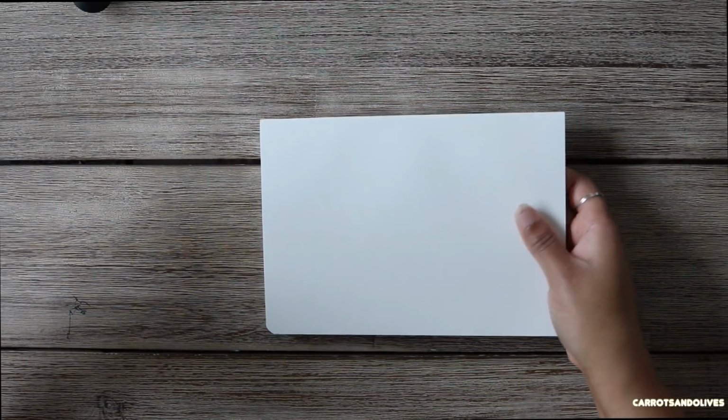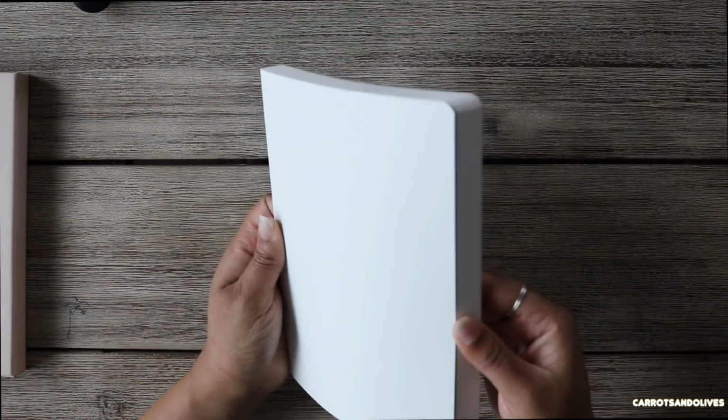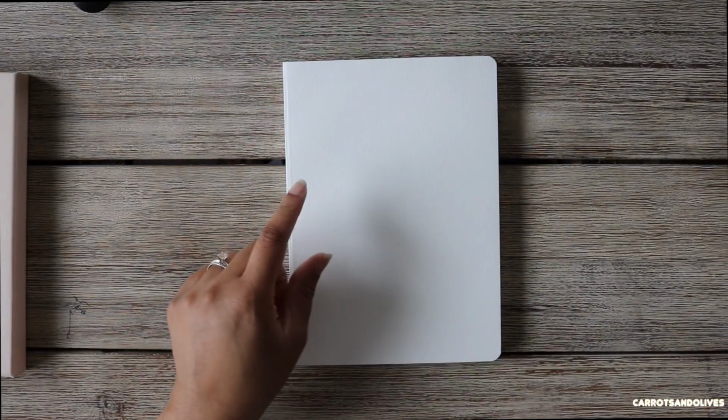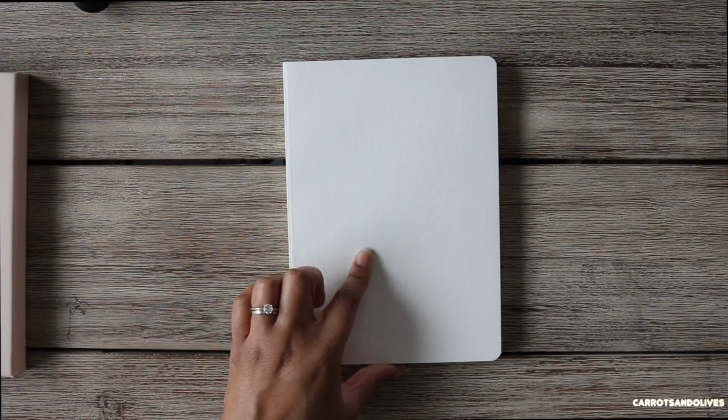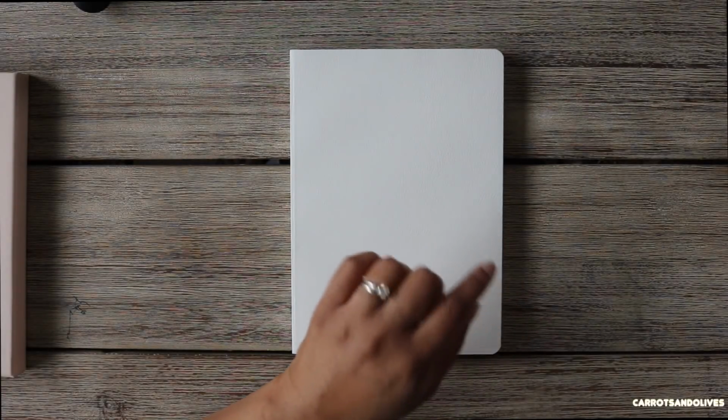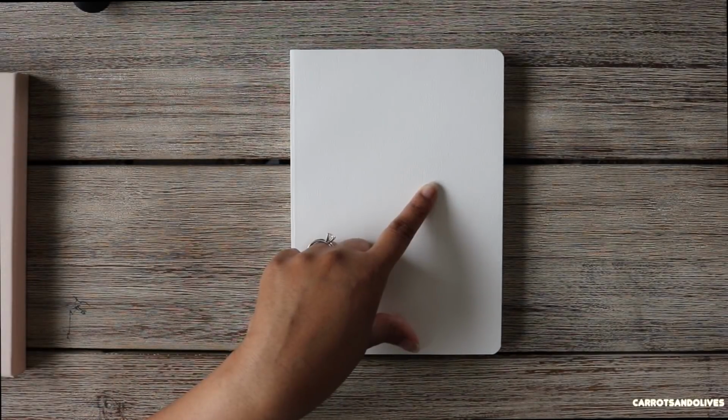And out slides the notebook. Wow, this is nice. Yes, Tomoe River notebook. She has a couple of options when it comes to the notebooks. You can get the blank, you can get a lined, and you can get a dot grid. Now each one has a different color on the cover according to her website. The blank has a white cover, the dot grid has a black cover, and the lined journal has a maroon color.